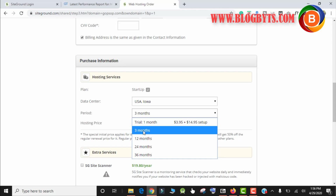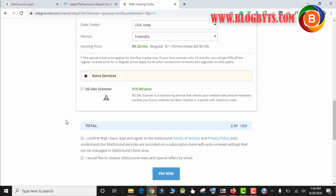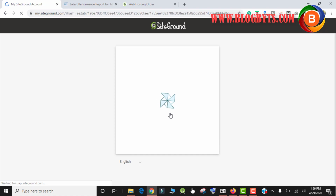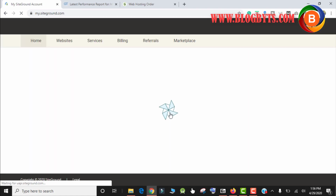For 3 months it's just about $1. If you wish, you can buy for 12 months. Personally, I prefer you to buy for 36 months, which is really a good deal. Then you have to make the payment, and then you'll have access to the Siteground control panel.